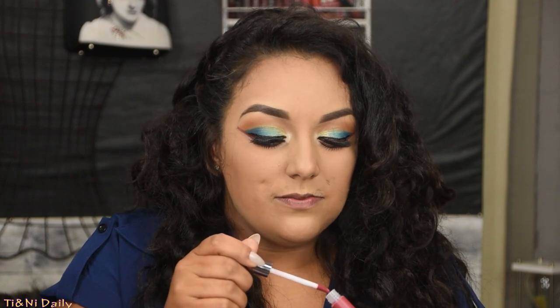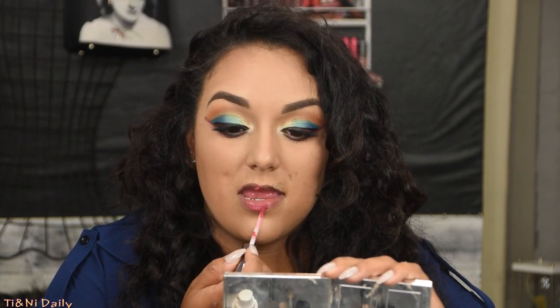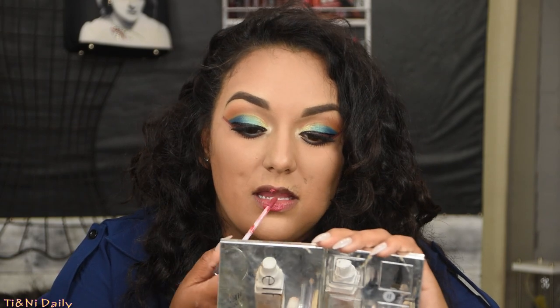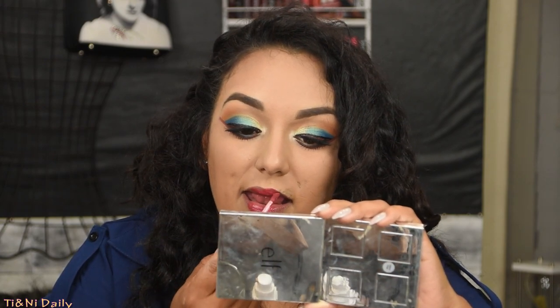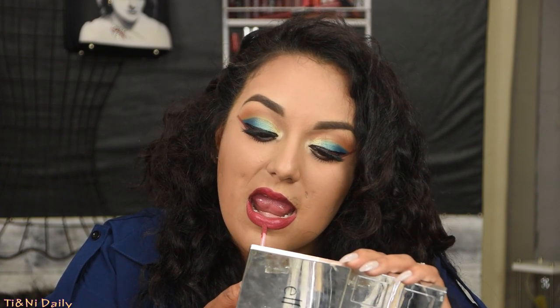Smells good. Oh, that's thick. Okay, we did not need that much product. Good to know. It's so pretty. It is gorgeous. It is comfortable. It only took about 2 minutes for it to dry completely matte. And it is matte, you guys. Non-transferable.